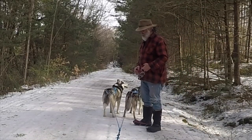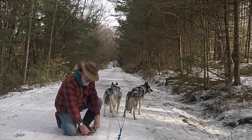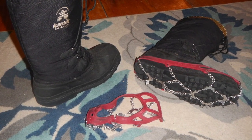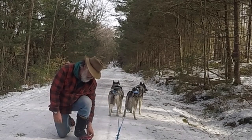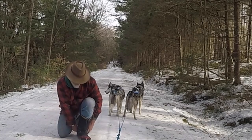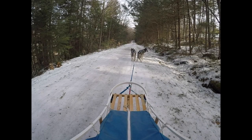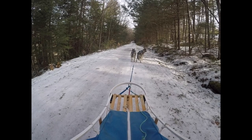I'm glad to have these microspikes. When we're running on hard-packed trail like this, it's nice to be able to assist the dogs and to have some traction. I can't believe that I didn't notice that I had lost this one. It must just be because I was kicking so little. But anyway, got it back. There we go. Back on. Fully spiked up. Thank you, dogs. All right, let's go.